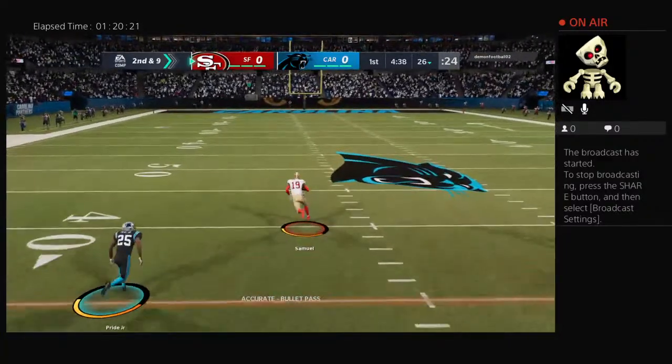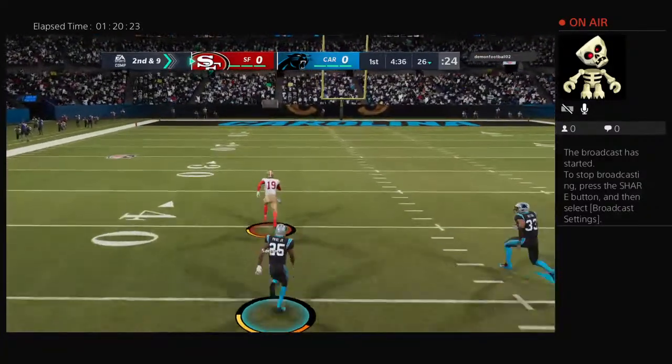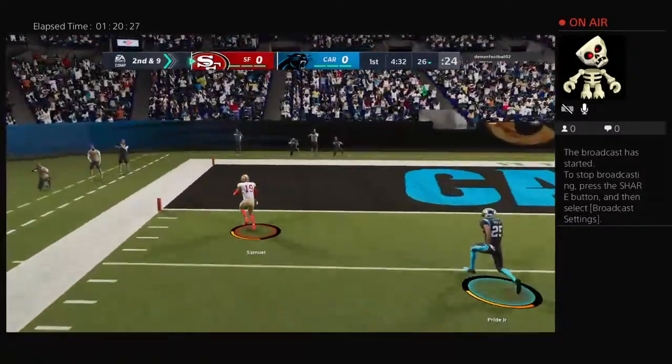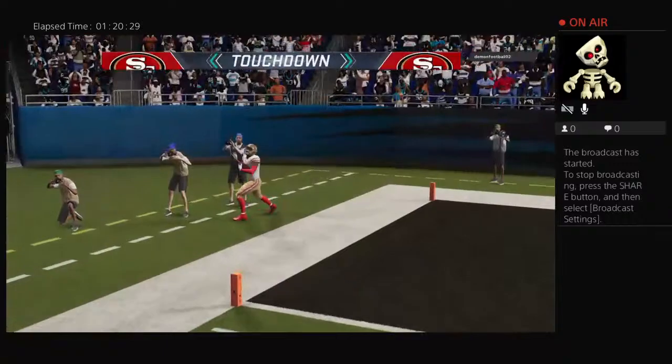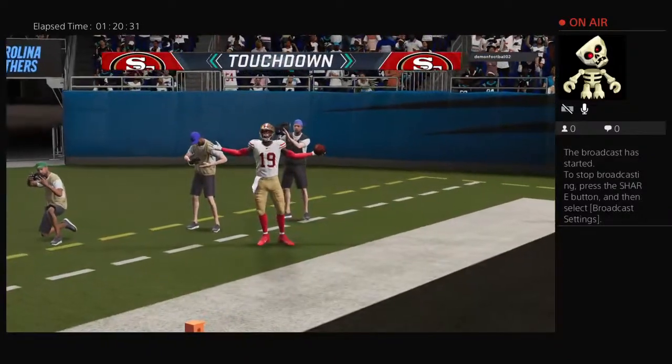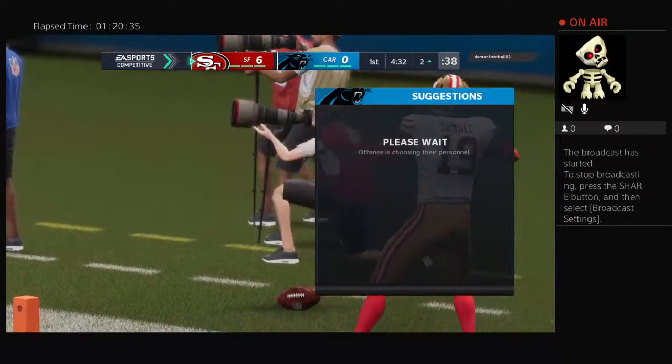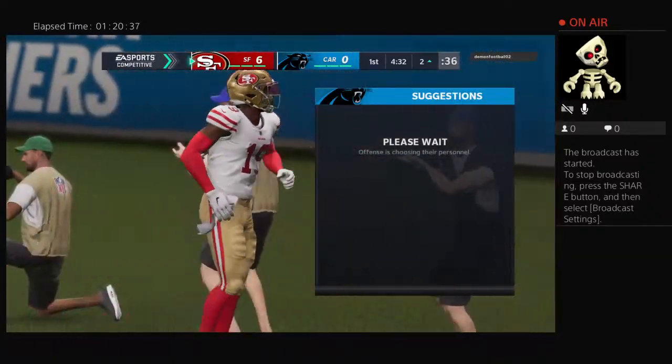Throwing now is Garoppolo. Samuel bringing in the slant. He's at the 40, the 20, 10, touchdown, 49ers. Deebo Samuel, 74 yards. And the Niners have taken the early lead.